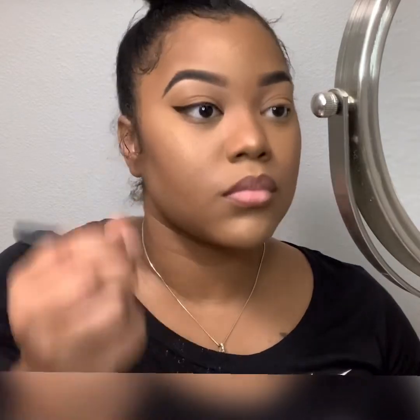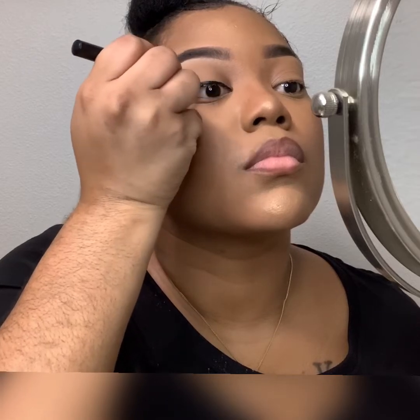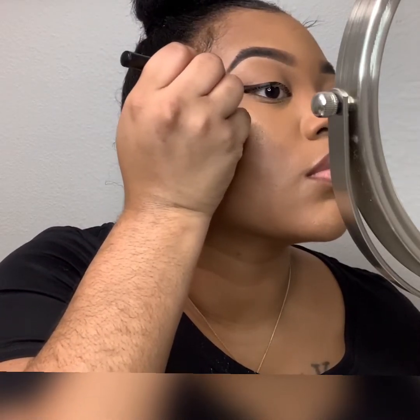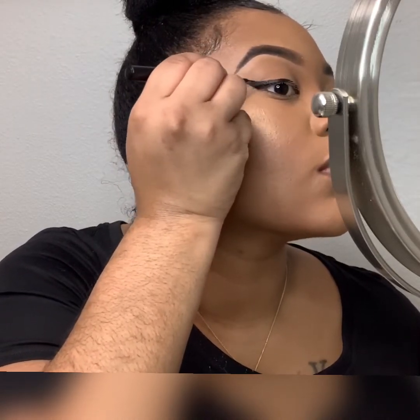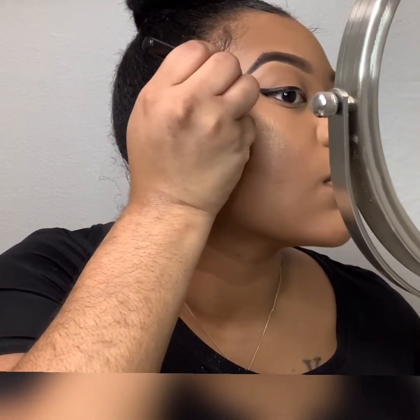You can always take concealer also if you mess up your eyeliner ever, and just kind of clean up your eyeliner with the concealer and the concealer brush. And so yeah, I'm just gonna do that, and I'll do the same thing to the other eye, and then we'll move on to our beautiful lashes.